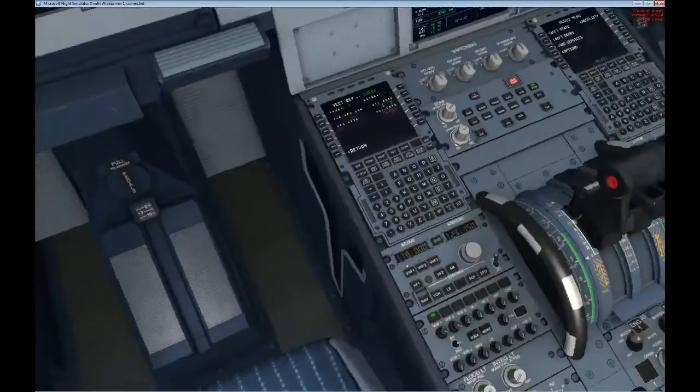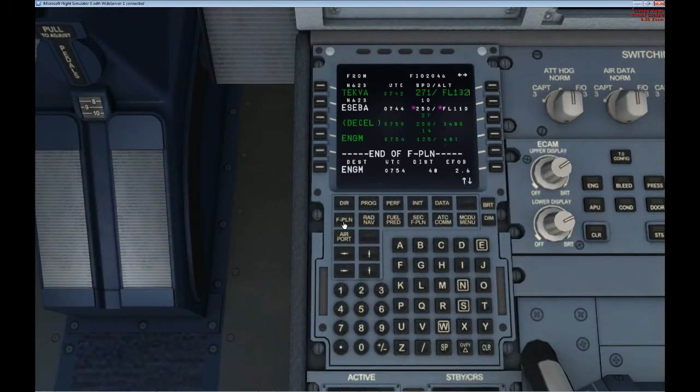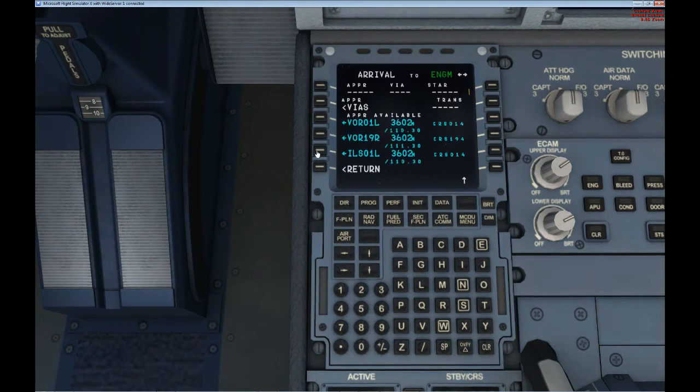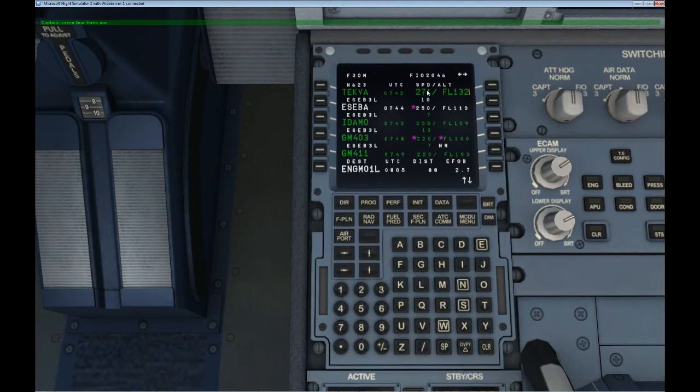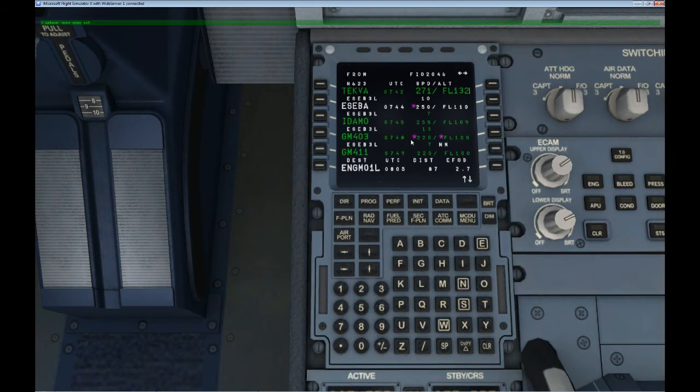So good planning pays off. Now I can program in the arrival. ESSA 3 Lima, insert. And now check the constraints, 250 knots at ESSA, then at Cardamom radials there's 220 at flight level 100, that matches what we saw.